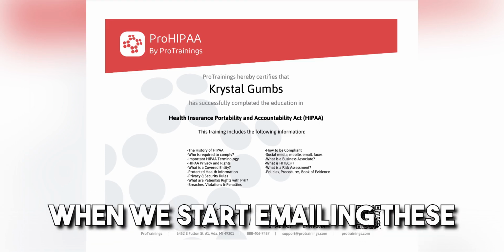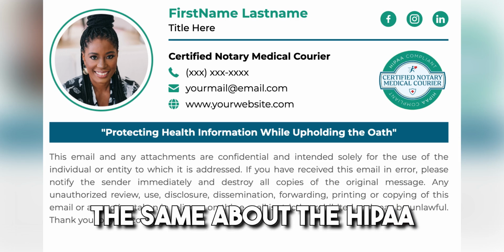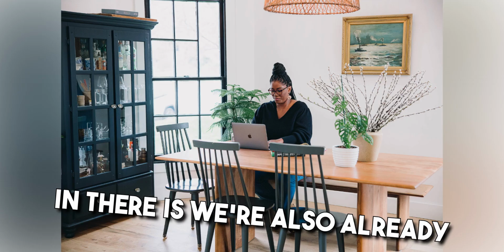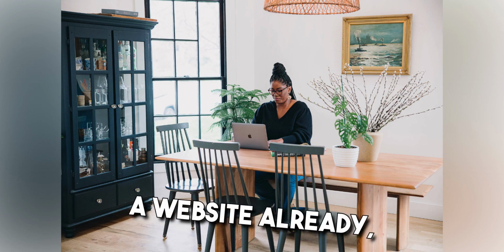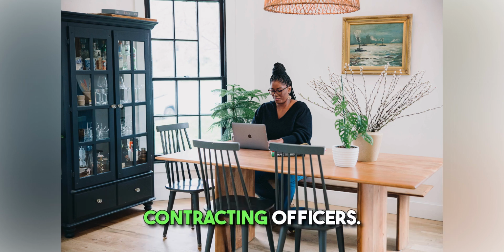And not only that, when we start emailing these government contracting officers, we want our email signature to look professional and indicate the same about the HIPAA certification, so we've got an email signature. Another thing we're putting in there is we're also already in development of a website. So even if you have a website already, you can link your existing website to the one we're creating so that you can start marketing to these government contracting officers.